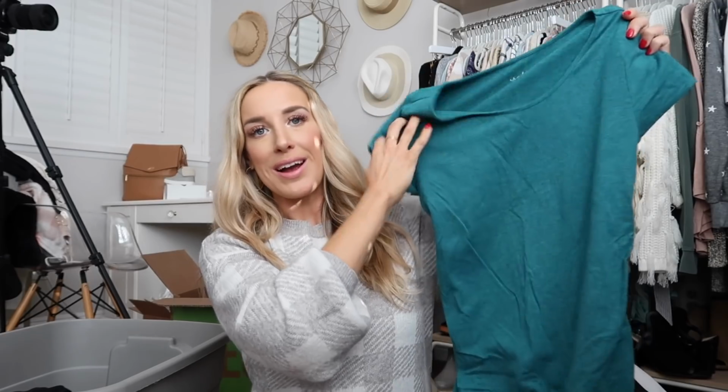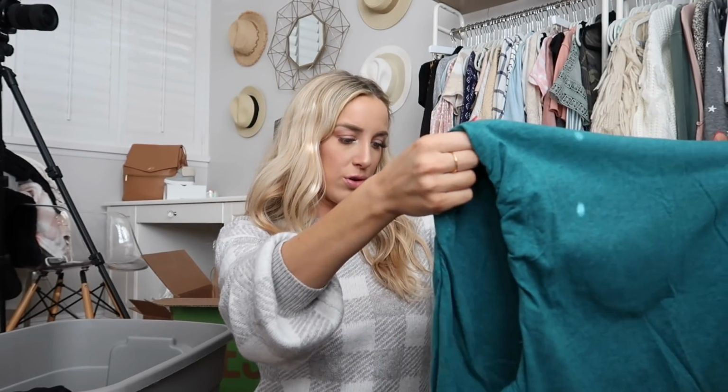And then this one is really cute. I like this one a lot. I also wore this one a ton my first pregnancy, but I just don't wear this much color now. I tend to go for more neutrals, and I don't know, I'll probably keep this one actually because it's good to have basics like that.